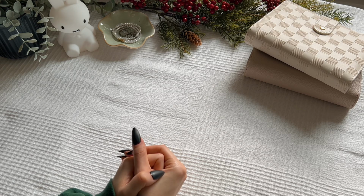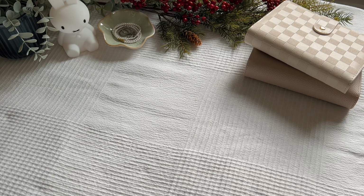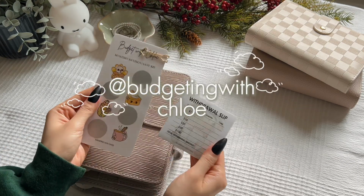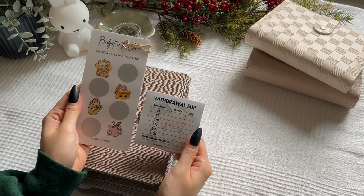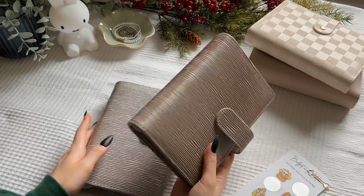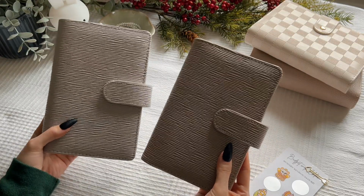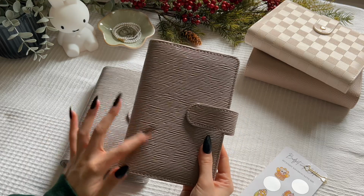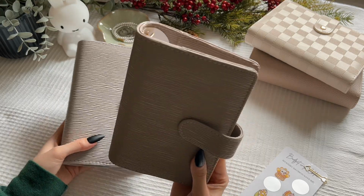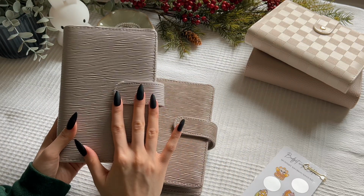But before we jump in, I did want to open some Happy Mail with you all on camera. So the first package I have is actually from Budgeting with Chloe, and she was so kind and sent me these two as freebies, so thank you so much, Chloe. But I purchased these two binders from her shop, and I absolutely love them. I don't have any binders with this specific texture, so I was really excited to get my hands on them. I got this one in taupe and then this one in cool gray.